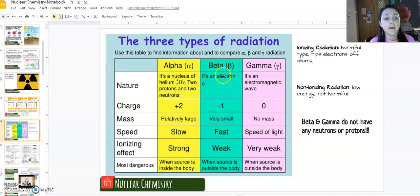So beta is just one electron. It's got a -1 charge. Very, very small. They are fast. They're high energy electrons. They're not very ionizing. And when the source is outside the body, that's when they are most dangerous. You wouldn't want to be around these.